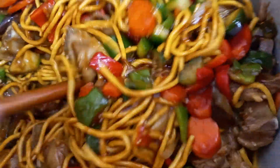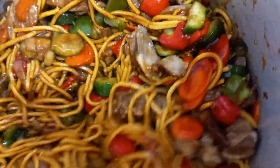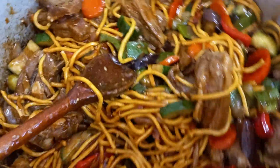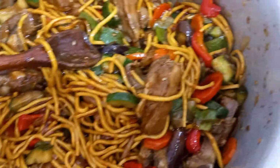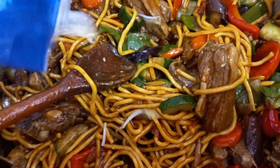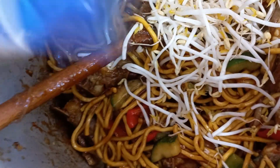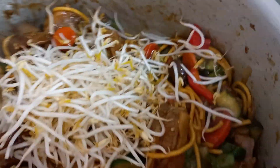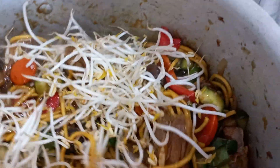Okay guys, now stir fry chow mein, it's just about ready. Okay, one hand cooking. And some of those nice beautiful pieces for the crunch. Okay guys, just half of that back and I'll give it a stir.